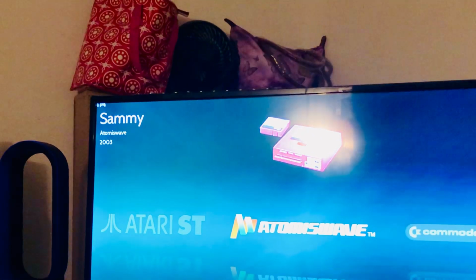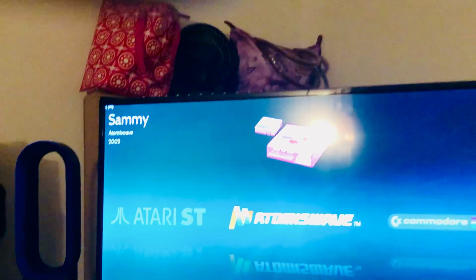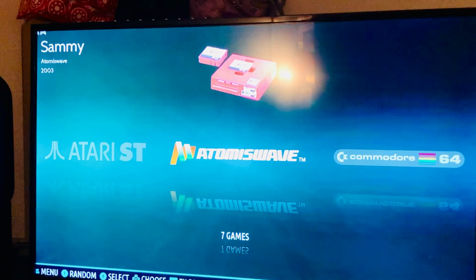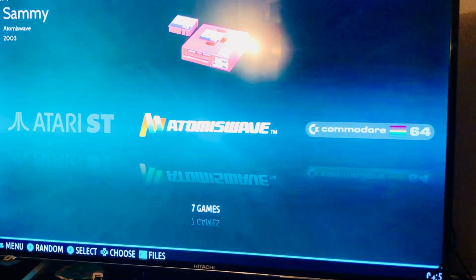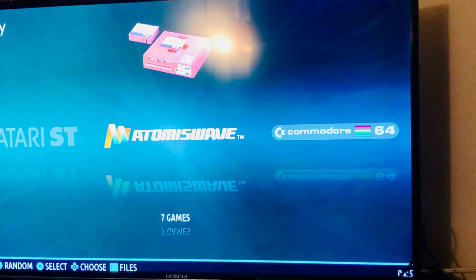It's Super Console X. Dun dun dun. And yeah, I mean, it's got a lot of stuff, and I think it's also got where I could add more stuff to it if I wanted to. But I mean, it's pretty much got all the emulators that I use anyway, so that's pretty cool.